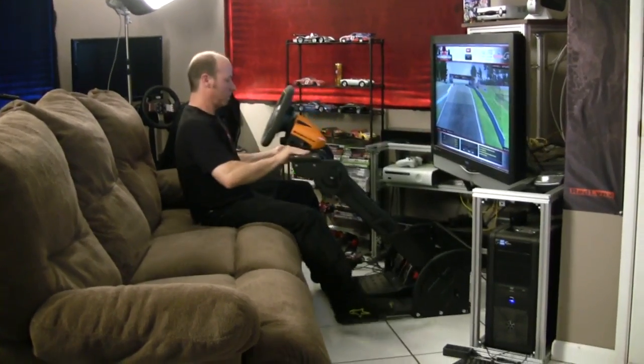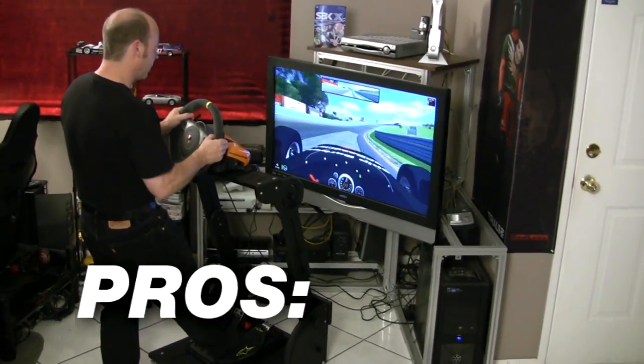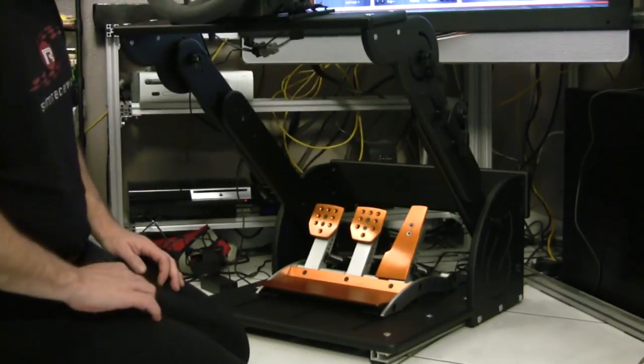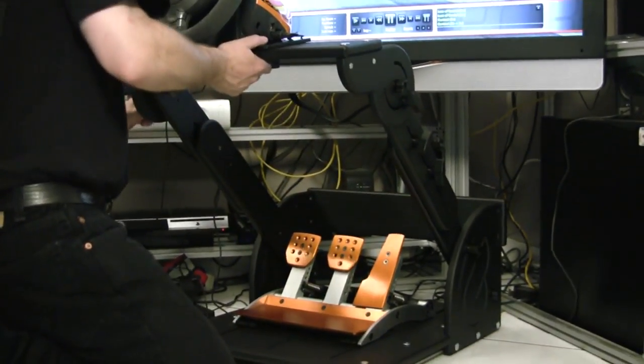All right, so let's get to the pros and cons. Oh, one real quick before the pros and cons. I want to say Club Sport pedals, any pedals are going to fit in this base, which is really cool. I'll save the rest till the pros and cons.